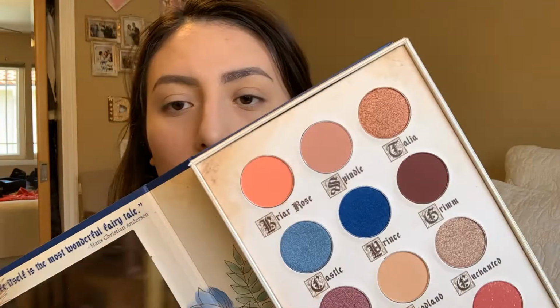So today we are going to be doing a little holiday shopping. I know it is really late in the season for shopping, but we are going to do a little shopping. So I'm just going to go ahead and do a quick little eye look to make it look a little pop, but also not that much.